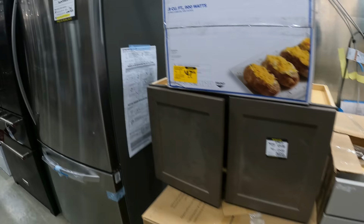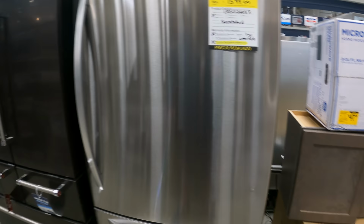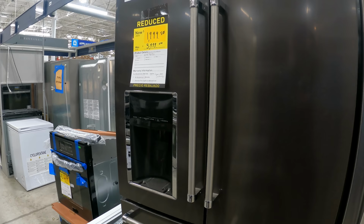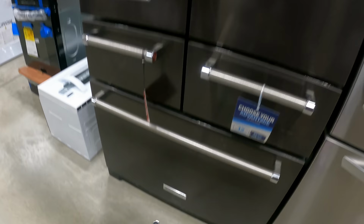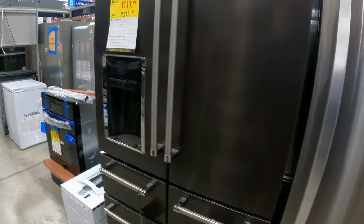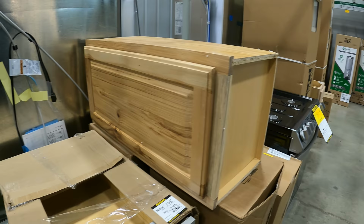So this one's scratched. But you see the front here? Got a single scratch on the front of this thing. So not on the handles, anything. But because it has a scratch on the side, you get $400 off. This one's $1,000 off. Still has a warranty. Was $4,000, now $2,000. There's a dent right there. Can you see it? Oh yeah, $2,000 off. That is crazy. I'm looking because we need cabinets on the one side of my kitchen.